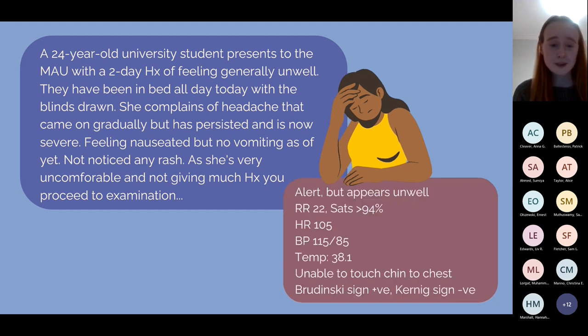She's alert but she appears quite unwell. Resps are 22, sats above 94%, so we're not worried there. Heart rate's 105, blood pressure's 115 over 85, temperature's 38.1, and she's unable to touch her chin to chest, but you're unsure if that's sensitive because she's quite drowsy and feeling a bit unwell and is not very compliant with you when you're examining her. But we notice that Brudzinski's sign's positive and Kernig's sign's negative. So can anyone remember what these niche tests are?